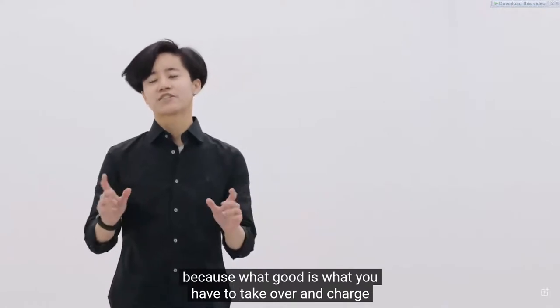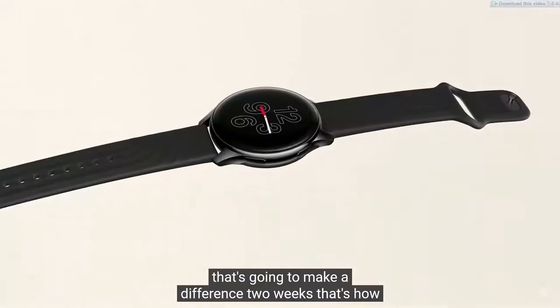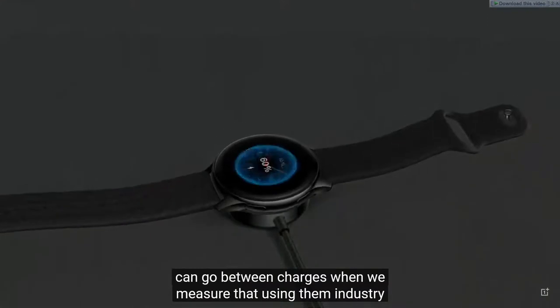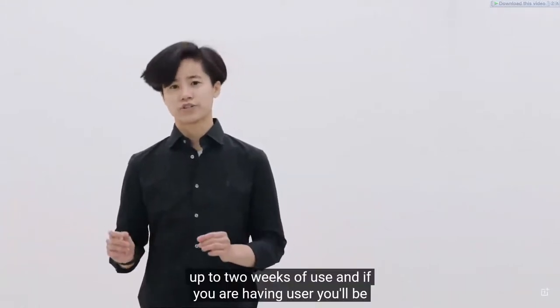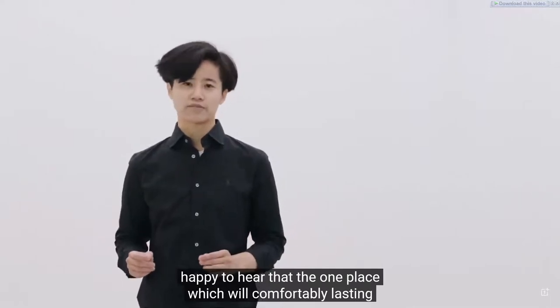So, here's the number that's going to make a difference. 2 weeks. That's how long the OnePlus Watch can go between charges when we measure it using the industry standard battery test, up to 2 weeks of use. And if you're a heavy user, you'll be happy to hear that the OnePlus Watch will comfortably last you for a week on a single charge. Because technology done right is technology you don't have to think about.